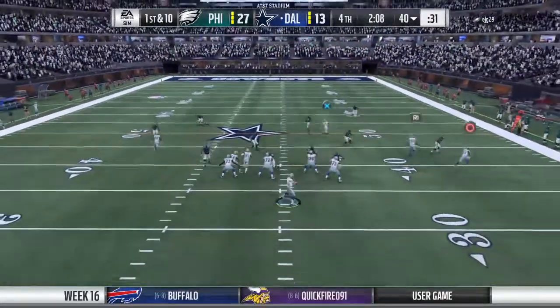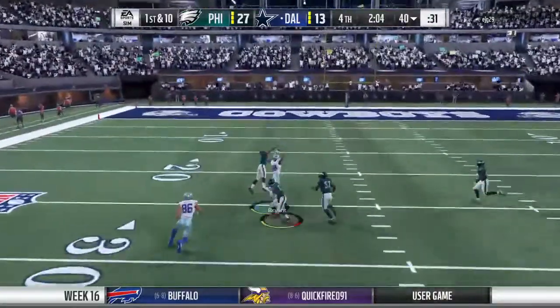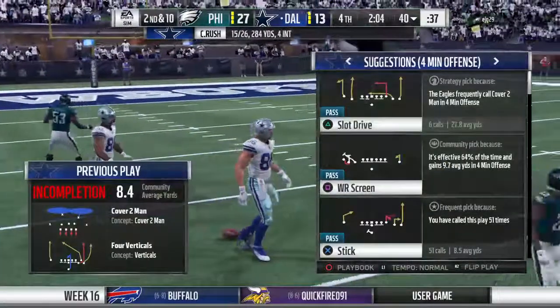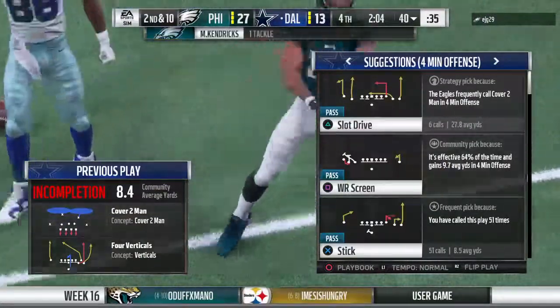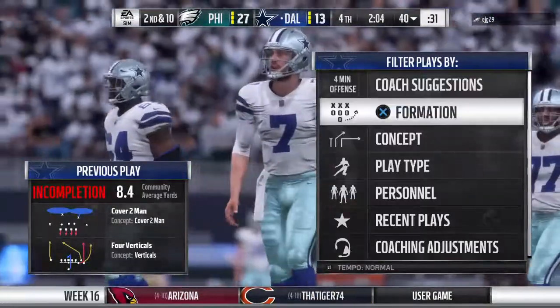Put your best cover guy on him and then change the coverages behind him throughout the game. Brackets, double, zone, man, you name it. Make sure he gets a lot of angles. And that one falls incomplete. Looked like he might have had position there, but he couldn't hold on at 2nd down.